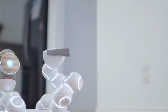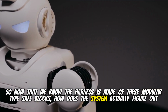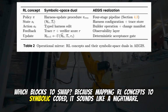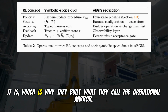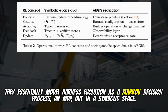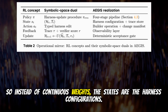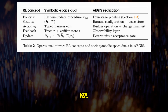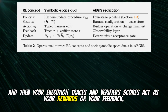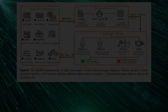That makes sense. So now that we know the harness is made of these modular type-safe blocks, how does the system actually figure out which blocks to swap? Because mapping RL concepts to symbolic code edits sounds like a nightmare. It is, which is why they built what they call the operational mirror. They essentially model harness evolution as a Markov decision process, an MDP, but in a symbolic space. Right, so instead of continuous weights, the states are the harness configurations. Yep. And the actions are typed code edits. And then your execution traces and verifier scores act as your rewards or your feedback. But navigating that space without crashing is insane. The state space is huge.